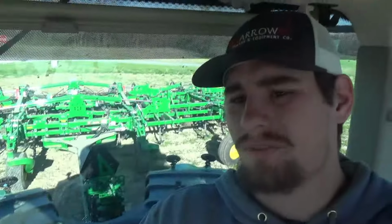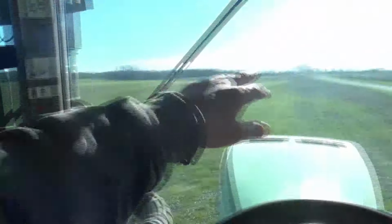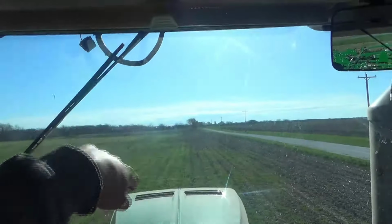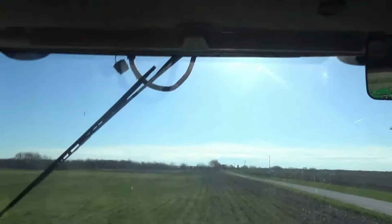All right, we're unfolded at the field that we're supposed to work. This is just a little patch right here. And on over there, we got about 200 and some acres here to work. So we'll be here for a little bit. Hopefully go check on Dad here.